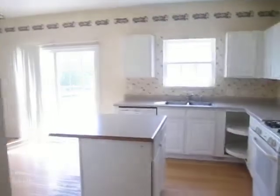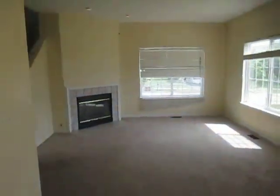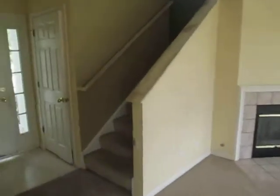I'm not sure you're gonna be able to see this. Nope, you're not. That's the garage. Easily fit 2 cars in there. We'll go up the carpeted steps to the second level.